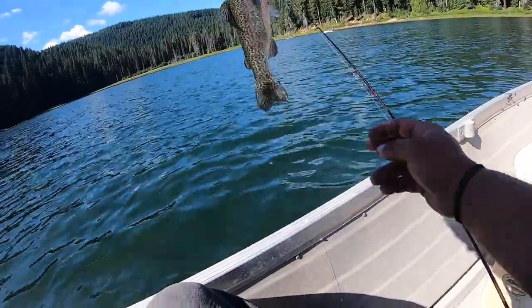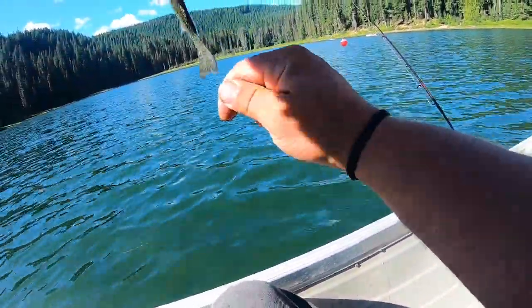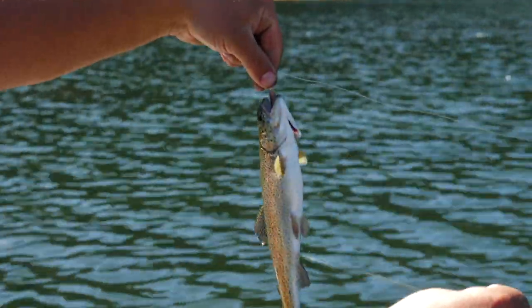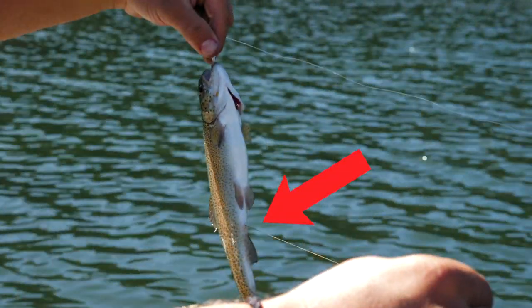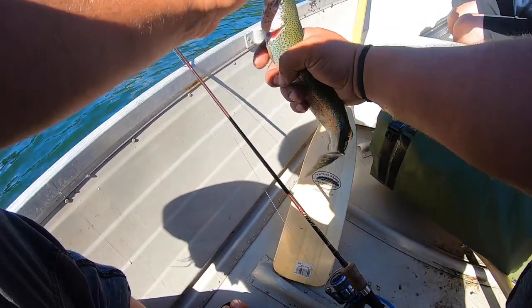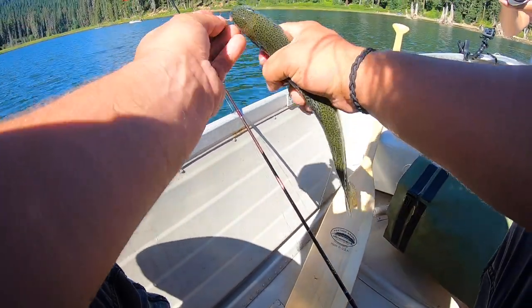Just a healthy little guy. And this lake, when you're using bait, oh, see, that's exactly why. Look at that, he's even got a fishing line coming out of him. But in this lake, if you're using bait, it's mandatory to keep these fish. So, because I'm using the bait, the limit is 5 fish here.